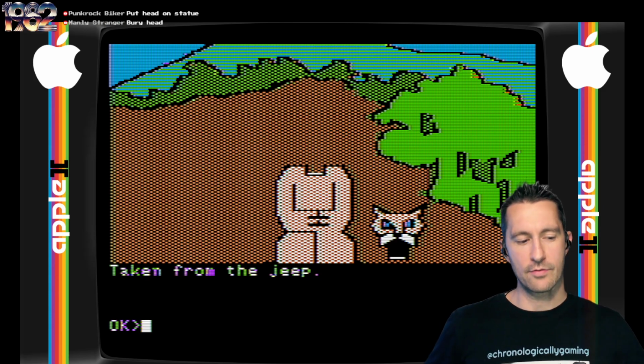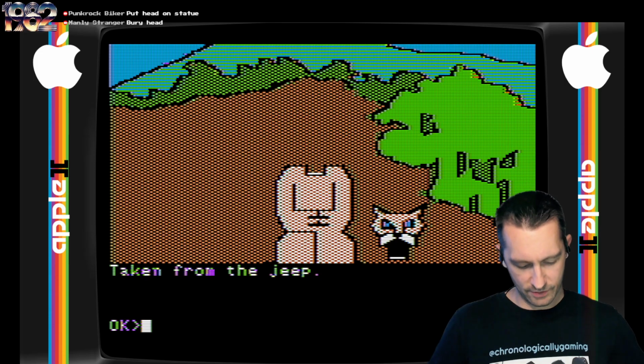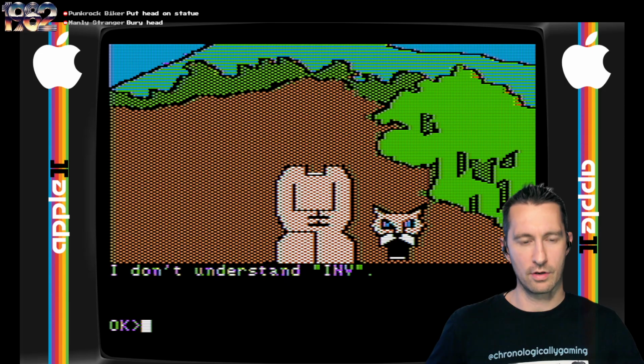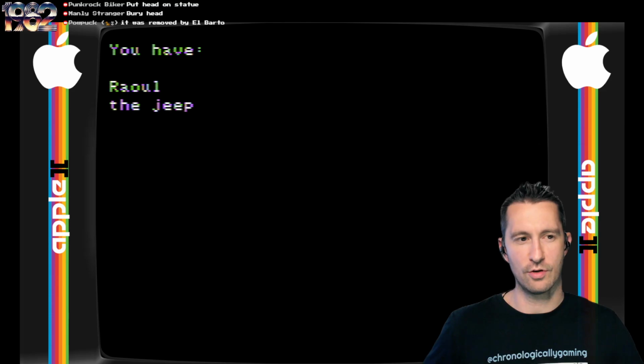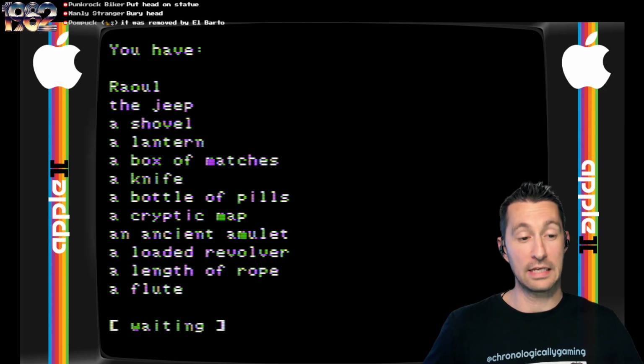Taken from the Jeep. So we got everything from the Jeep now. And then, let's see, inventory. Does INV work? Inventory. Does it show us what we have? Yeah, there we go. Holy cow, we had a lot more things besides what was in the Jeep.